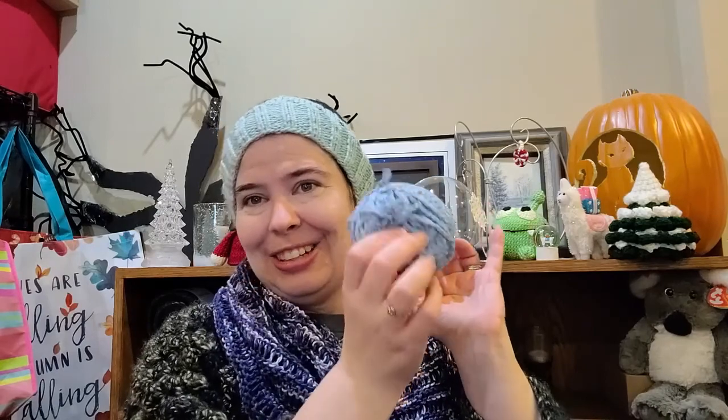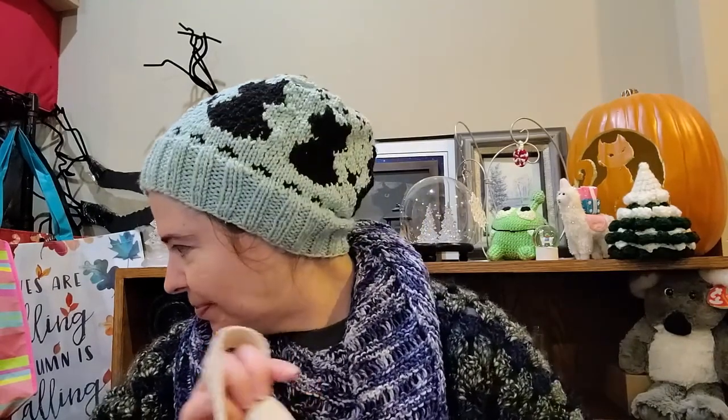but it's so soft. I have no intentions of making anything with it. I'm just gonna sit and feel it when I need it. But anyways, yeah, so I got a little remnant of yarn. Super cute. All right, so I think that is everything.